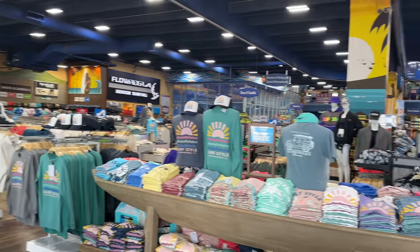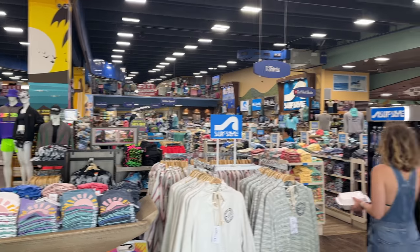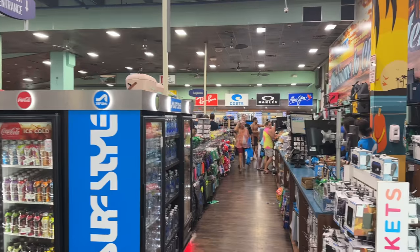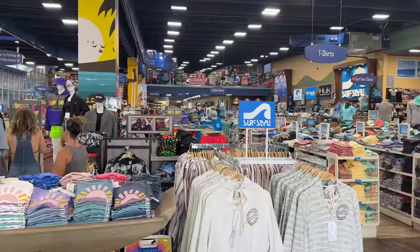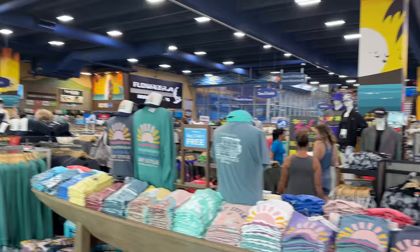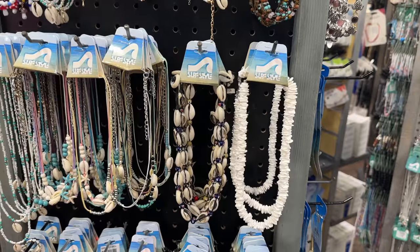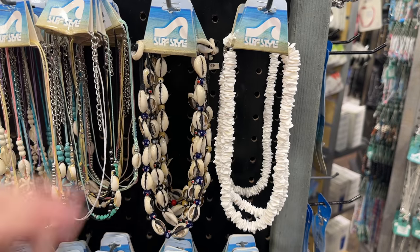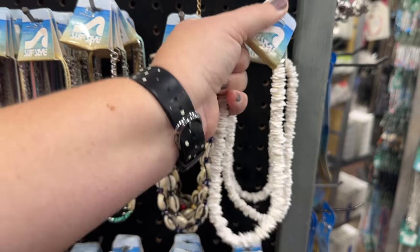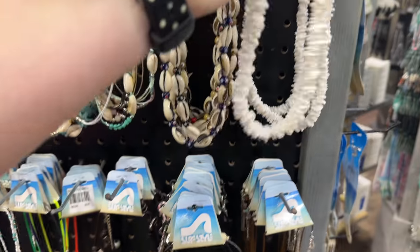Okay, so it's basically a Billabong on steroids. This place is freaking gigantic. Look at this. It's like a Costco for bros. I love it. If I can't find a $9 seashell necklace in here, I'm giving up on life. So we've been in Surf Style for exactly 60 seconds, and I said I wanted a $9 seashell necklace. Boom, $8.99. There it is, folks. $9. I may or may not walk out with this.